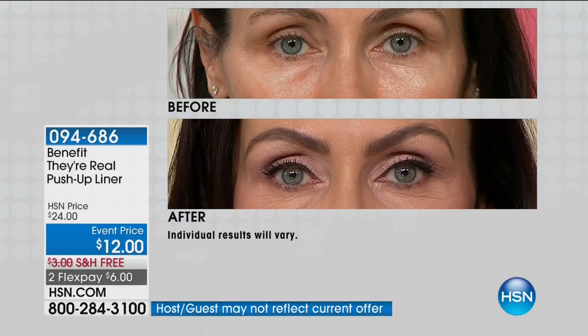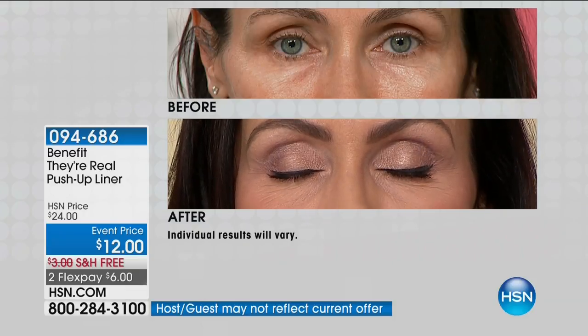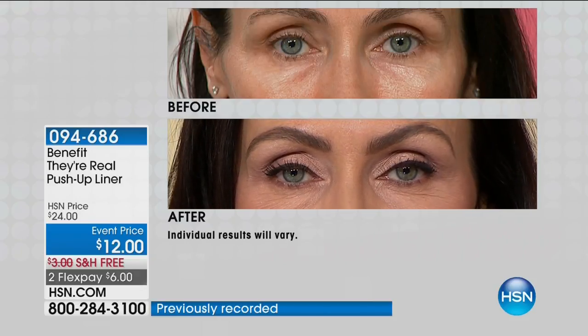Well, listen, a simple line with their real push-up liner in the morning is gonna get you out the door. It's gonna define your eyes. I mean, look at the difference of Gabby's before and after. You can really see the difference here where it creates that shape.